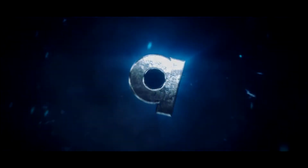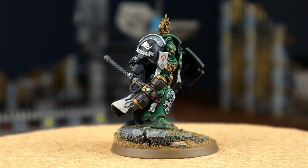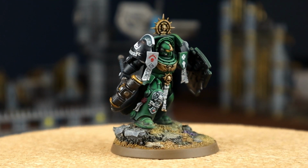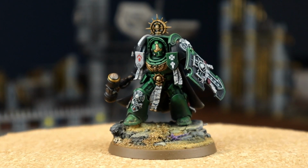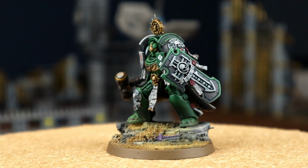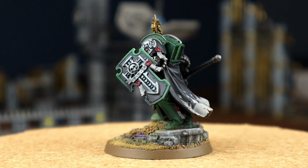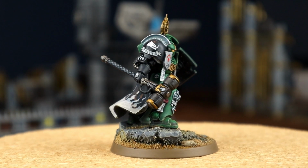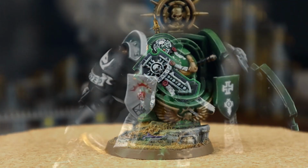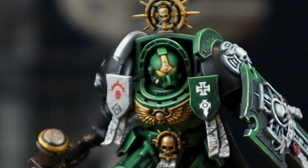Number 9. At number 9 is the Leviathan Captain, which ended up becoming the Firekeeper's first company captain. While I suppose the base could be considered as converted, the modification to the model itself is mostly just a kit bash. Though, this is a kit bash that hits just right. Adrax's hammer, a spare storm shield, and a Tartaros Terminator helmet really ratchets up this captain's majesty.